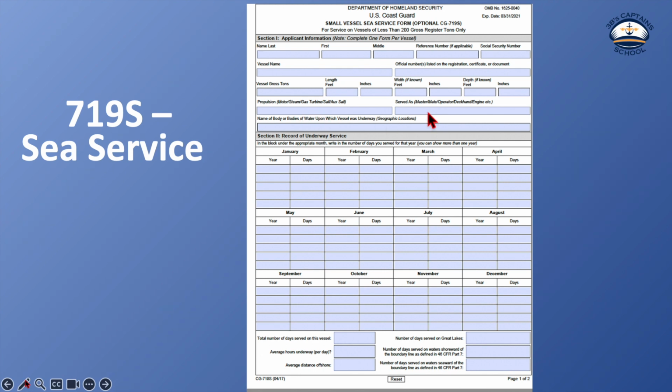You served as, if you're applying for a license, you need to have served in some kind of above deck position for all of your time to count. So if you're the operator, deckhand, lookout, master, mate, those kinds of jobs, you're going to have been on deck. If you're an engineer, you're going to be below deck, and it will affect your sea time for getting a near coastal license. So make sure when you fill this out, if you served as an engineer or below decks, I would fill out two of these forms, one for my above deck service and one for my below deck service, so I didn't get all this time counted for below deck.